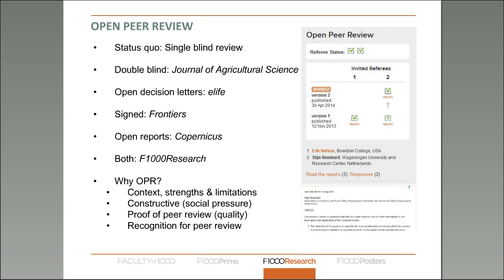So we've also seen a move towards open peer review. At the moment, the status quo, the vast majority of journals operate something called single blind review. That's where the authors' names are visible to the reviewers, but not vice versa. And this creates some issues because the reviewers are anonymous. They can kind of get away with harsher reviews or more sloppy reviews. And then there's also potential for bias because they know the names and genders and the locations of the authors, and so they might project those biases about those variables into when writing the review.